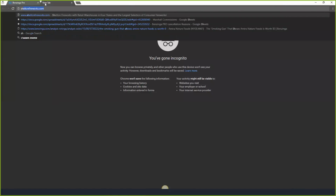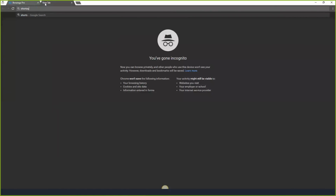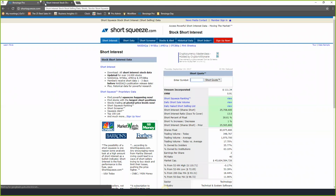I just know how to type it. Short squeeze. There we go. That's it. Shortsqueeze.com. So I would recommend this. What you do is look at it. So we're at VMware right now.